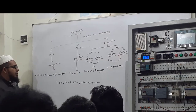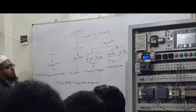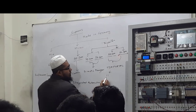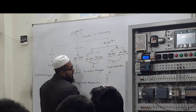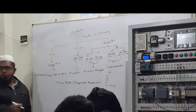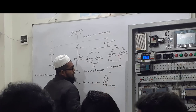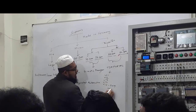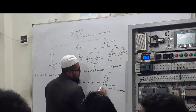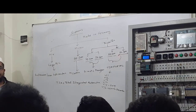So what is the difference between TIA Portal and this other software? Okay, TIA Portal, there are a lot of versions. TIA Portal first started with V11, then it released V12, then V13, V14, V15. Until 2019, this version was TIA Portal V15. In December 2019, they released the V16 version. Now V16 is running. This is the software version.